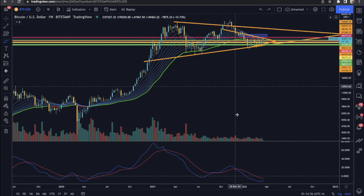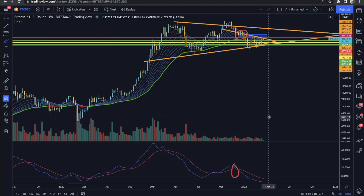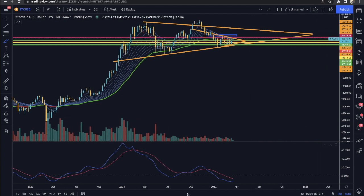Loving it, right? But look what we have here. Another cross. And in that cross, guess what? That was when we saw that bear flag break down. But now, look what we have. The dotted white line. We're back across it, right? So now the question is what are we going to do from here? Are we going to keep moving sideways and try to fight our way back up, or are we going to continue to plunge down deep into the crypto abyss?